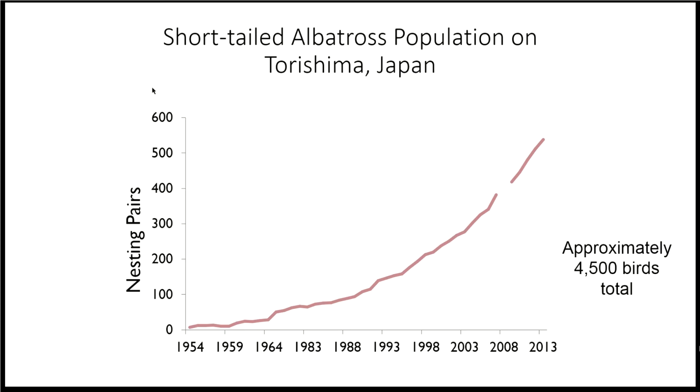Luckily, there were a few that did remain. So after World War II, on Torishima in 1954, there were at least 6 pairs of short-tailed albatrosses left. And this is the population trajectory since then. And now there's somewhere over 4,000 birds. So they're on the upswing. So it's pretty amazing that we still have them.